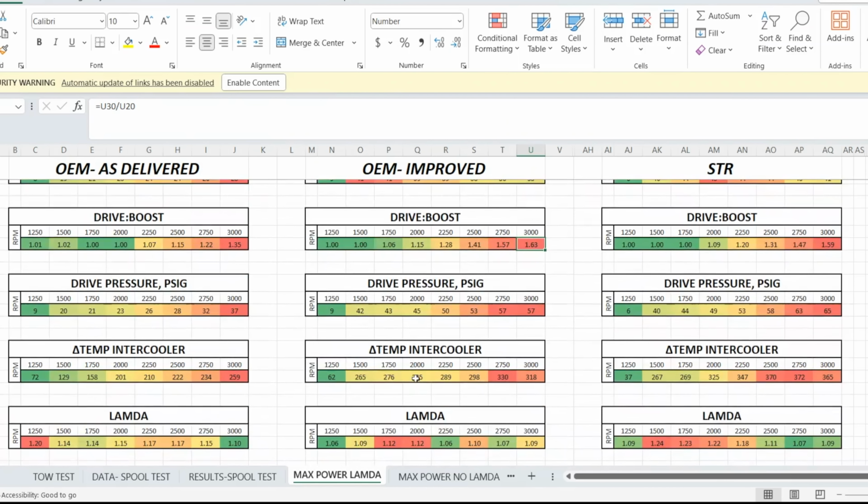Delta temp of the intercooler, I always think this is interesting because it shows how much heat the intercooler is scrubbing off. Pretty significant numbers: 330 degrees on the improved stock charger, 370 degrees on the STR. So basically the more boost you're asking from the system, the more boost the system's creating, the more temperature you're going to have to scrub off of the system.